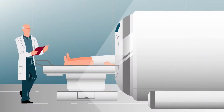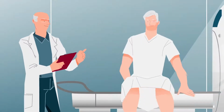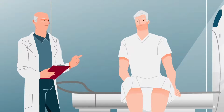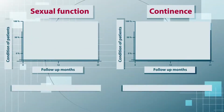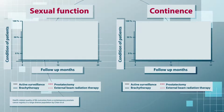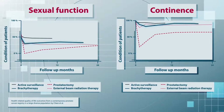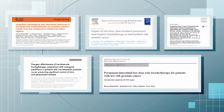After 4 to 6 weeks, a quality assurance check of the implant is performed. Using a CT or MRI, the actual dose applied in the prostate and the at-risk organs will be evaluated. In addition to the examination of the PSA progression, possible side effects and their treatment are also discussed during a regular follow-up exam. The intensity of possible side effects has been part of scientific research for years. It has been shown that negative side effects of LDR brachytherapy are very moderate. The healing success of the treatment has also been proven by numerous clinical data.